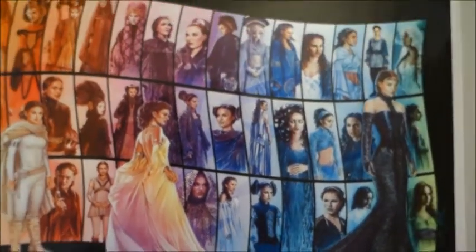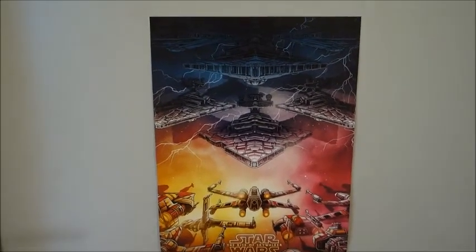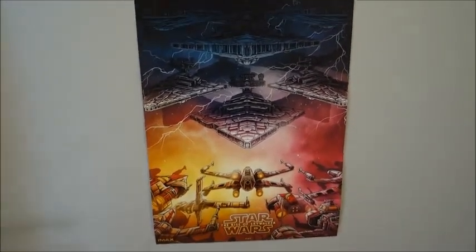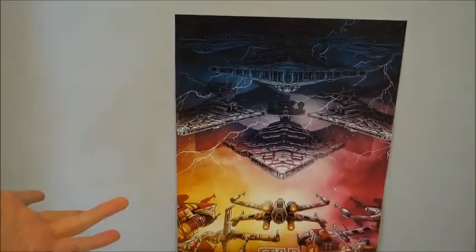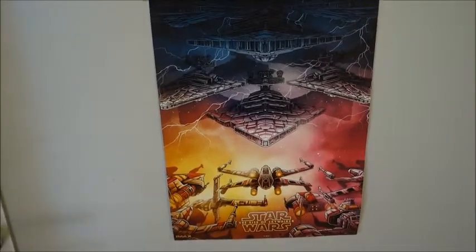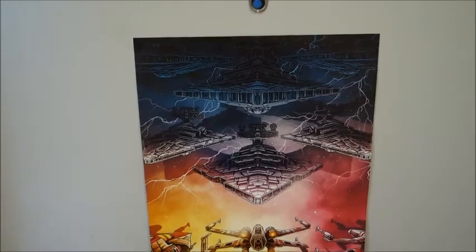Sure. So underneath there is just a simple IMAX poster from episode 9, Rise of Skywalker. They gave out different posters, but this was the only one I got, because I got another one and I lost it. When I got home, it wasn't there anymore. I probably left it in the cinema, but anyways, I put this here because I like the colors. They really go well together, although the theme is completely different. X-Wings against the army of Star Destroyers over Exegol.